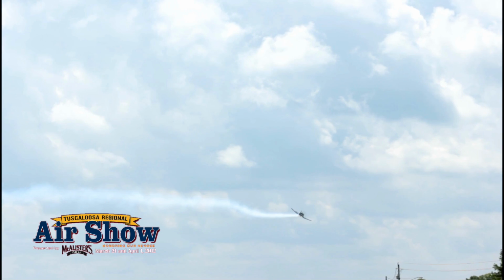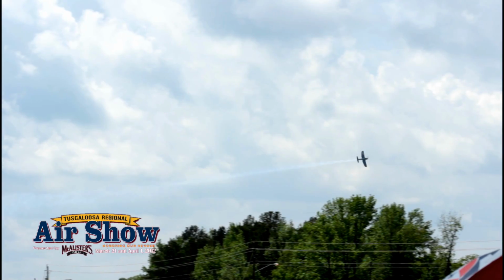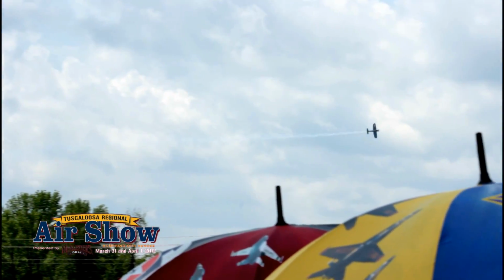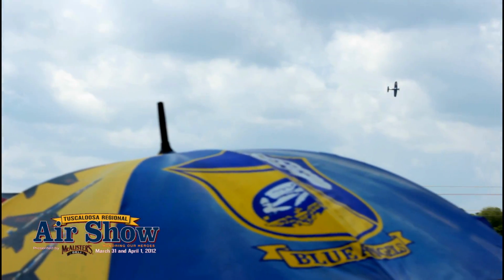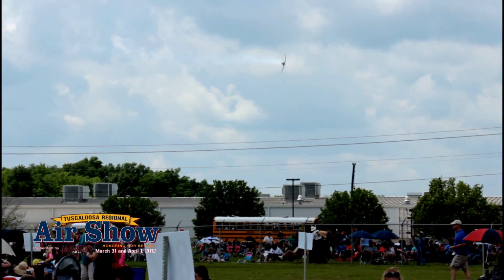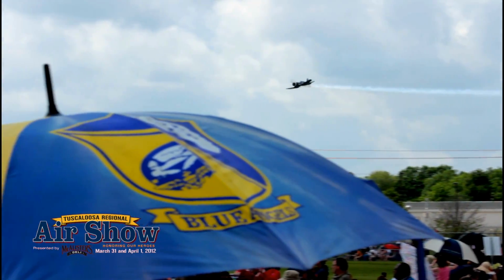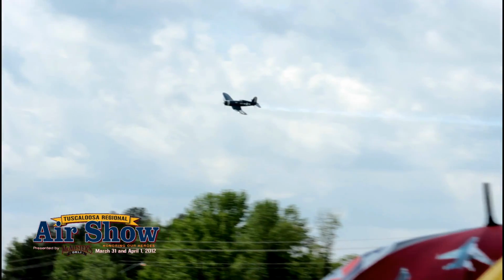Chris is using the 270-90 turnaround to position the F4U in the oblique for his next maneuver, that classic photo pass. Get your cameras ready. Here he comes from your right, Chris Avery and the Commemorative Air Force's FG-1D Corsair and the photo pass.